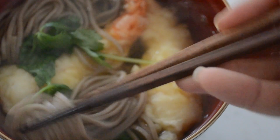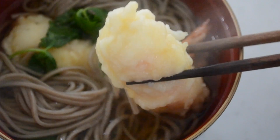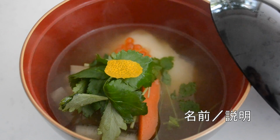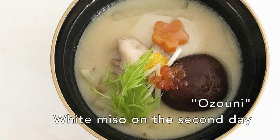Alright, that's it for the Japanese New Year. After the New Year holiday, we set our goals and start working hard as always. Let's start another great year with me.